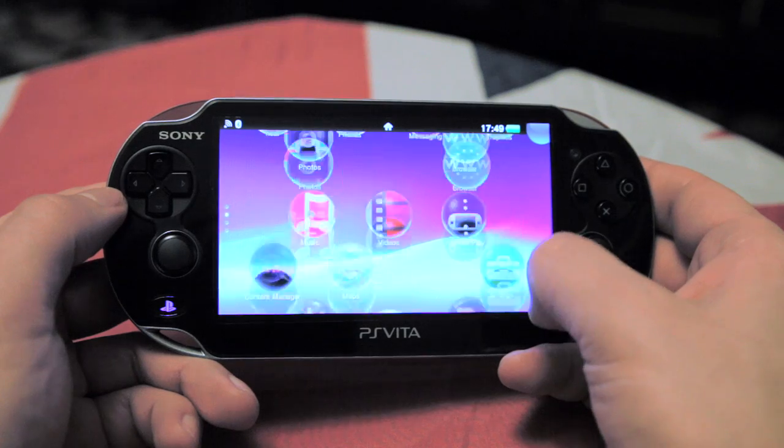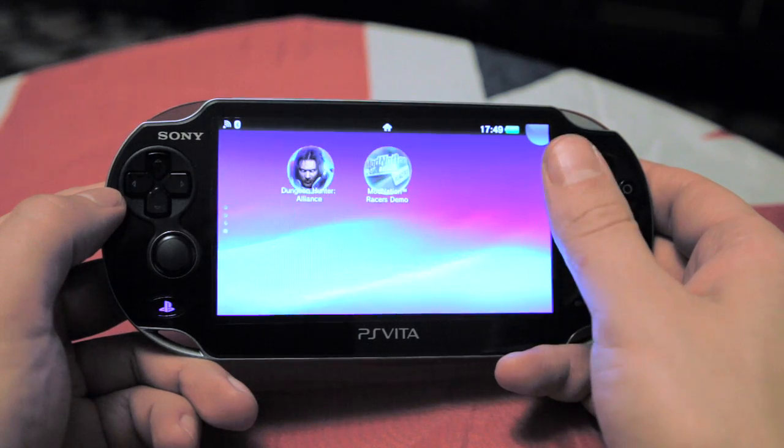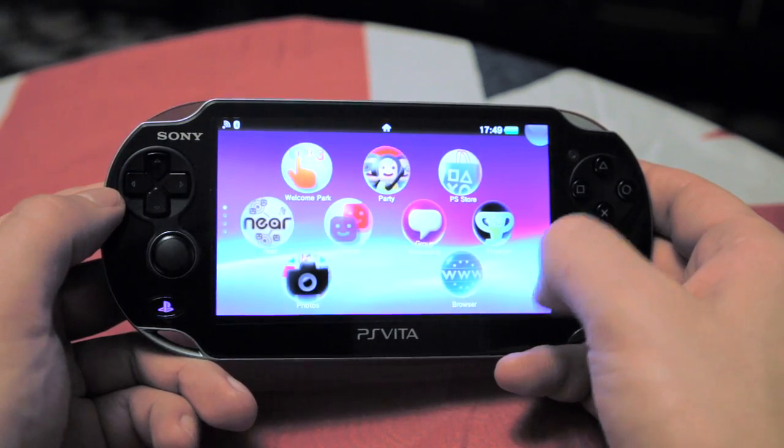Moving around the screen's a little bit like the iPhone and the iPad. It's not quite as advanced. You can't zoom in, but you can move the icons around. Nice little jiggle like a big pair of breasts. Yeah.